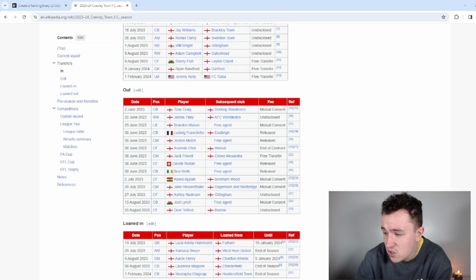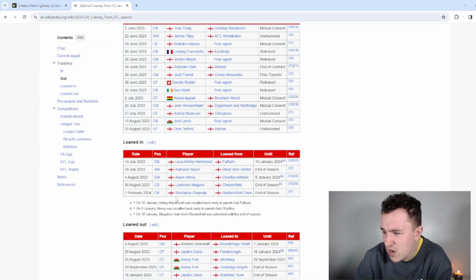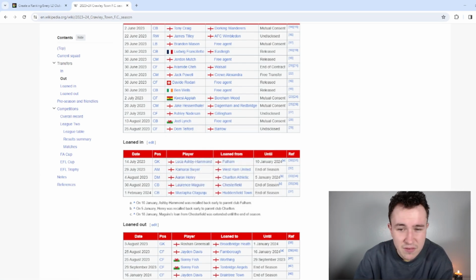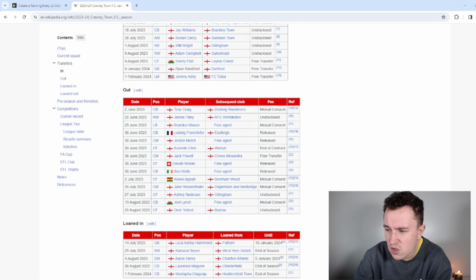In terms of the departures, none on a permanent basis, and they had just the one going out on loan, but he's gone out on loan to Braintree, so I'm going to presume that is a youngster. No one really came in on loan apart from Mustafa Gunju. Apologies if I have pronounced that one wrong. He's coming on loan from Huddersfield for the remainder of the campaign. They also saw Maguire's loan from Chesterfield extended until the end of the season, and Aaron Henry was recalled from his loan at Charlton after a pretty unsuccessful spell.